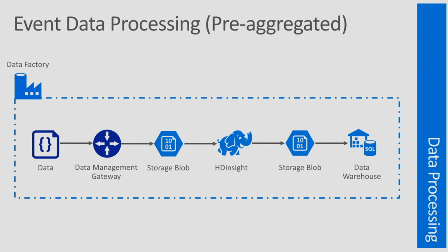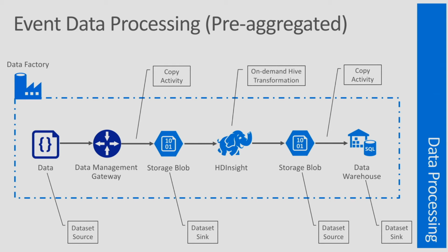Event data processing. So there are some similarities between the next three slides that I hit here. And what you're going to see is you've got data management gateway, and I'm going to just fast forward through some of this. You've got data coming from on-prem. That's the dark blue on the far left side here. Now, the data set source could be a JSON file. This could be an XML file. It could be a flat file of some kind.